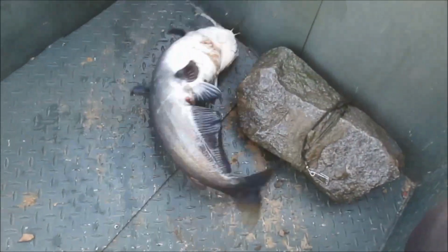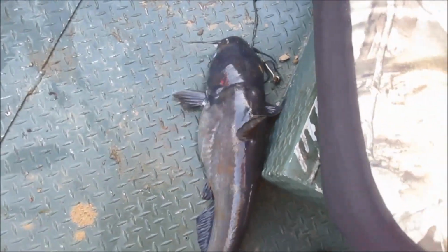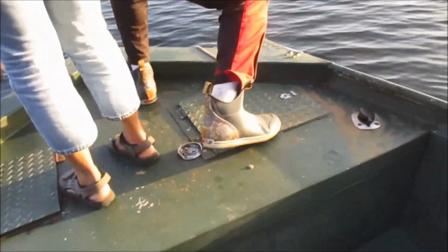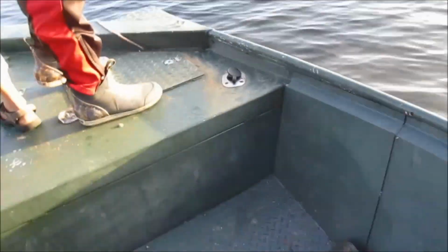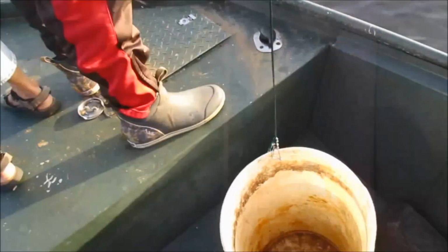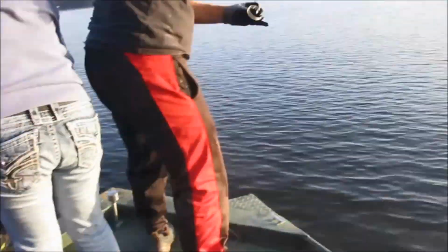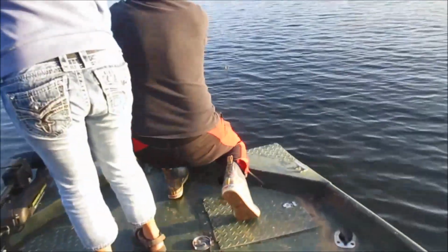Oh yeah. About a 5 pounder right there. Bucket. Okay. There's a big one on here. Feel a big one. All right. They feel another one.